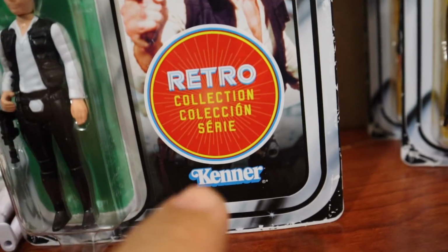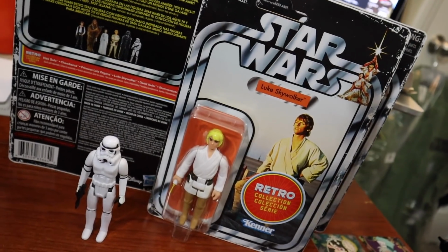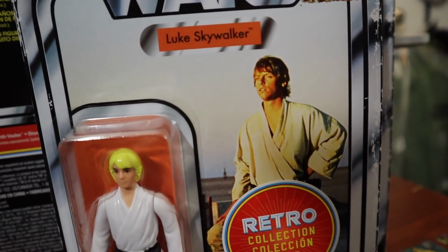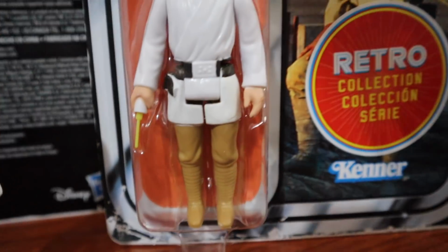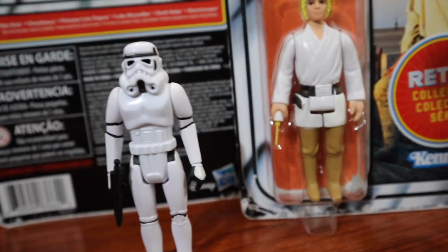Now, one thing to notice is there's the Kenner logo. I didn't point that out before. They went and put the Kenner logo on there, and I think that's really cool. And last we've got Luke Skywalker. There he is, looking off into the twin sunset. Yellow-haired Luke with that telescoping lightsaber that comes out of his hand. I love it. I think that's so cool. I can't wait to open that up.